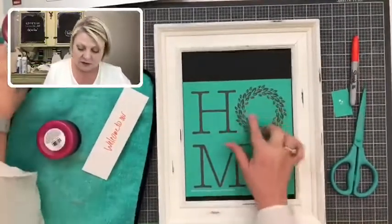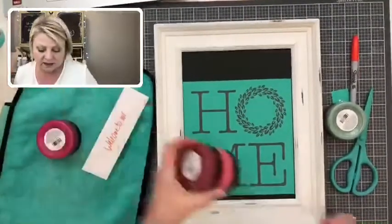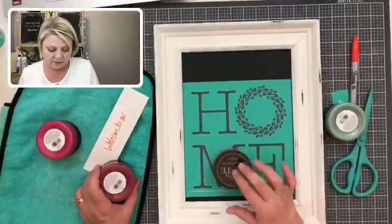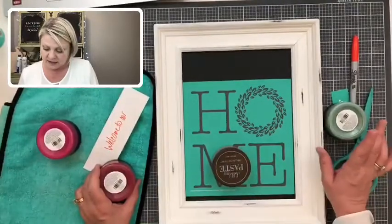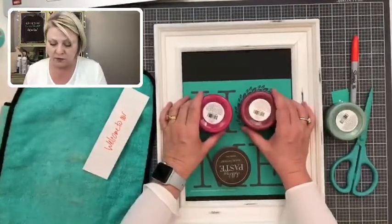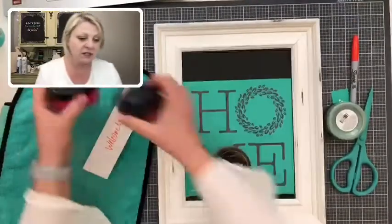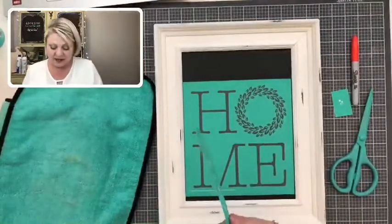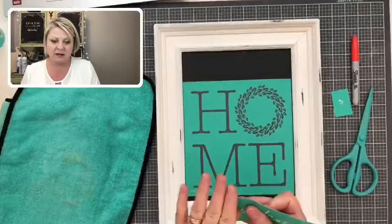Okay. So I'm thinking I'm going to do eucalyptus for this, of course, definitely. And then Couture Coral for home. And then one of these two for the welcome to hour. I don't know which. We're going to see. I may could do eucalyptus. We'll see what it looks like when I get home up and running.